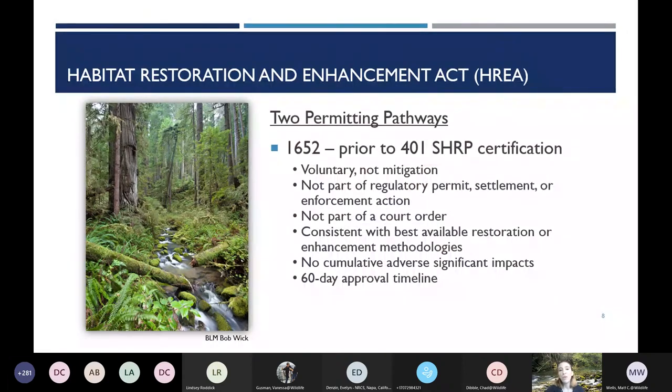So the HREA requires that a project be eligible for SHRP certification, but does not require that the project actually have received that SHRP certification yet. So in fact, there are two pathways under HREA. One for projects that do have SHRP certification and one for projects that have not yet received it.